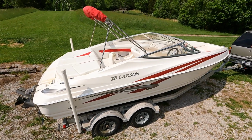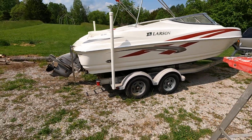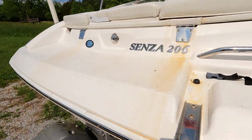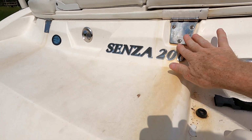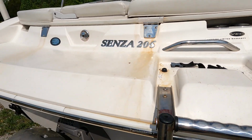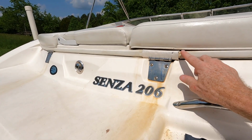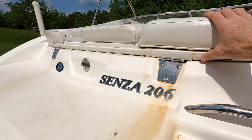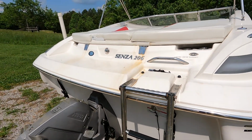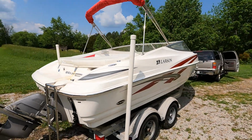So again, this is the 2008 Larson Senza 206, low hour, 5.0 liter Volvo Penta powered. A little bit of staining right back here on the swim platform, and both of those stains are coming through this hinge, either from the screws or hardware within this hinge not being marine grade stainless, or sometimes you'll have a little bit of wood on this engine hatch, and a little bit of that water will get into there and stain that out. Otherwise, everything is fairly clean and in good condition.